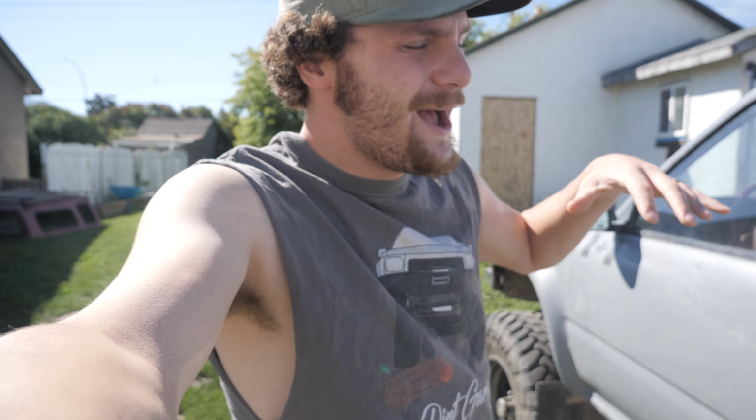Anyways, guys, that about wraps it up for this week's episode of Dirt Garage. We had a ton of fun, and this thing did fantastic with the dual transfer cases. I can't even express how happy I am with the new lower gearing setup in this truck.